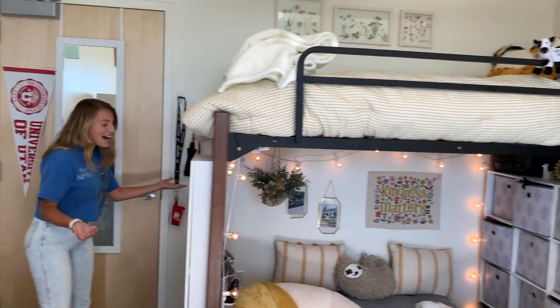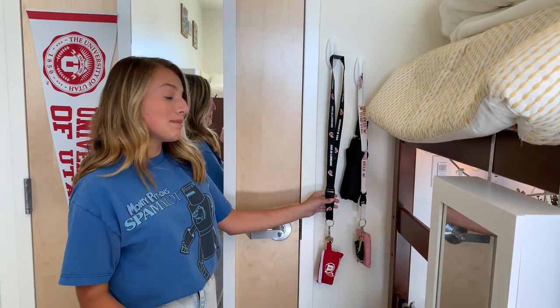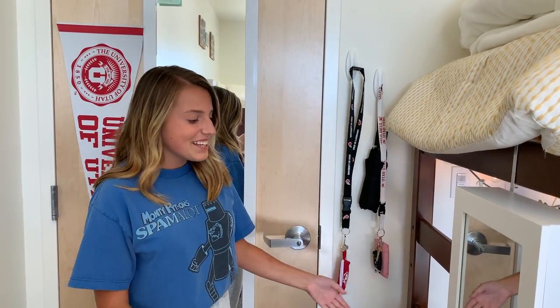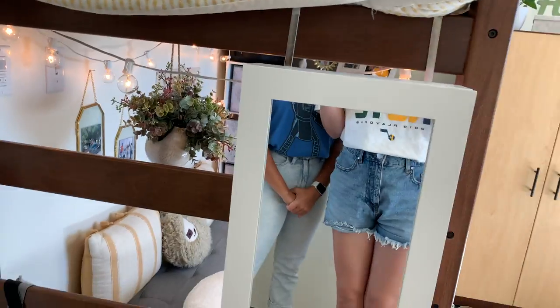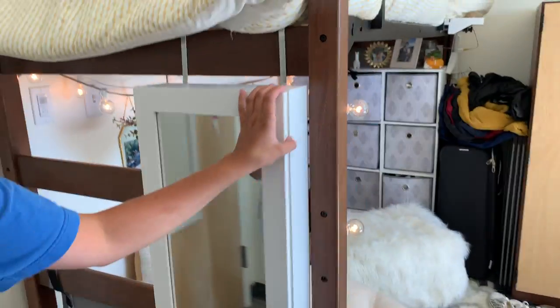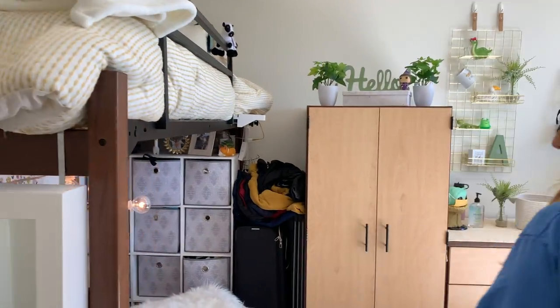So right here we have our really helpful lanyard hooks. This one's mine and this is my roommate Paige's. Then here we have my really good mirror. Here, come over here. Look at how good the view is. It's just for your pants. Anyways, in here we have all of my accessories that I actually haven't used since I've been here, but that's all right. And we'll keep coming this way.